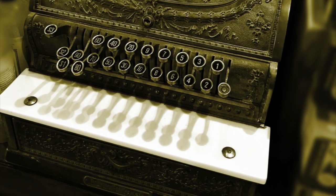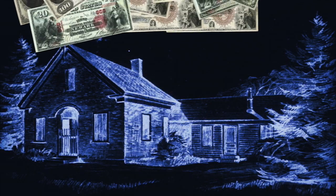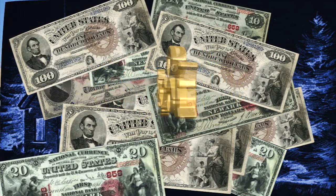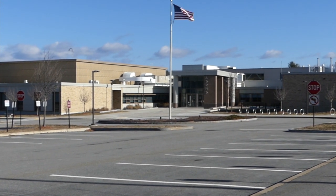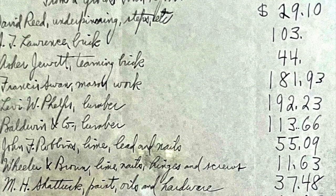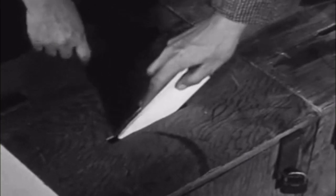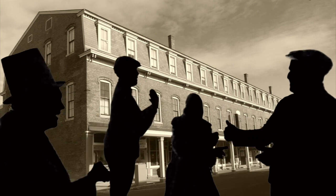Prices were different too. Consider, for example, the cost of building schools then and now. The Sandy Pond Schoolhouse was built in 1869 for only $1,281. Compare that to the new Ayer Shirley Regional High School completed in 2015 at a cost of almost $56 million. The dollars are much different, but then, as now, it could be a challenge to obtain taxpayer support for building schools, even desperately needed ones. In the case of the District 11 school, it took the Groton School Committee 4 tries.